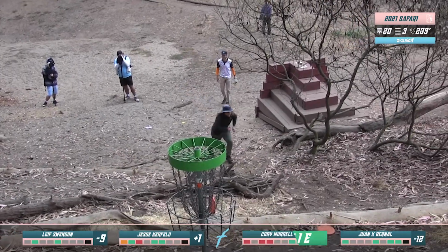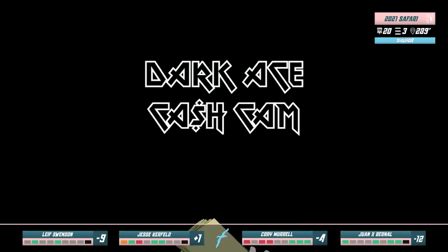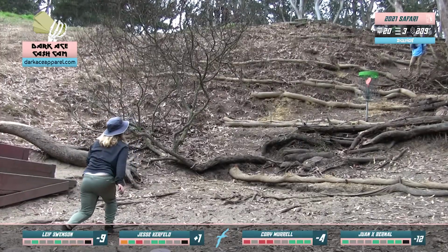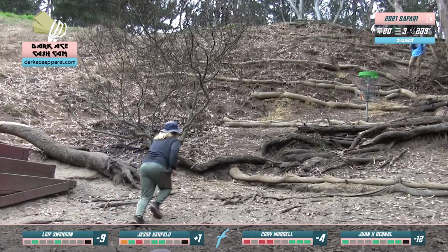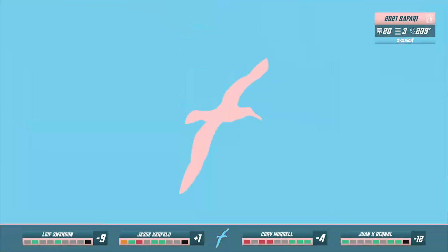Excellent birdie. Fantastic birdie putt from Corey Murrell. We're going to check that out again on this Dark Ace cash cam. I'm sure that plays like 50, maybe more, going uphill. Yeah, that's a big putt. That's a tough one. Nice too, bud.